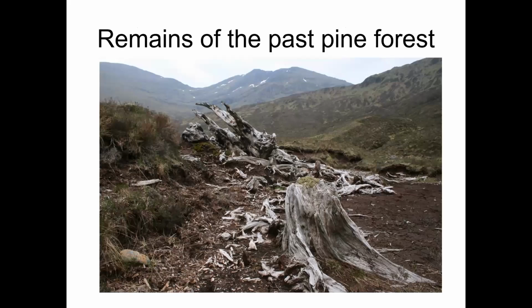We know it had a wider distribution in the past because you can find stumps of pines in peat bogs which have been exposed. And of course, carbon dating tells you they are thousands of years old.